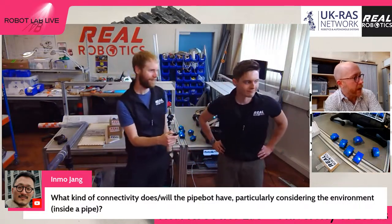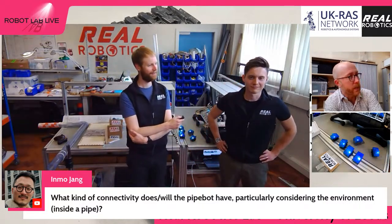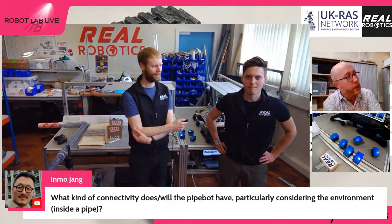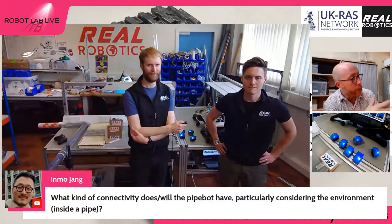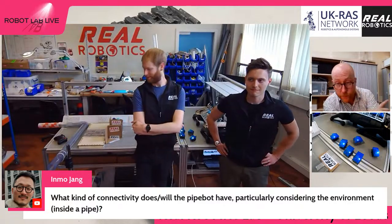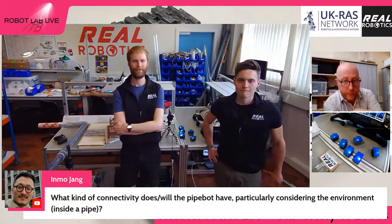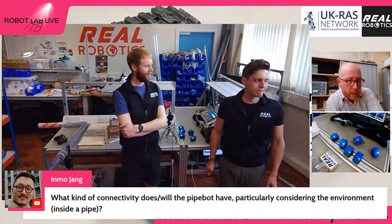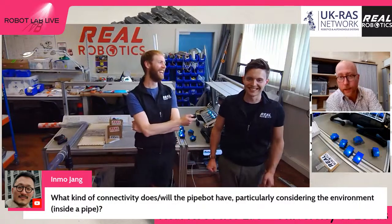What kind of connectivity does or will the pipebot have, particularly considering the environment inside a pipe? That is a very good question, and one that, to be fair, us three aren't the optimal ones to answer, because we're the mechanical engineering team, mostly looking at the physical platforms. We've got some folks in Elekeng focusing on the connectivity type stuff. George, do you feel happy giving an answer to that? Not really. Okay, I'll wing it.